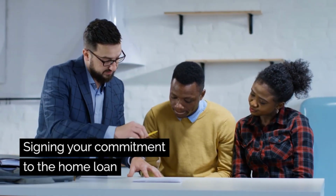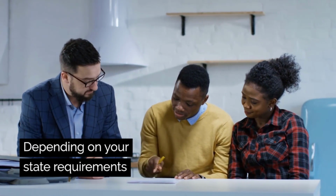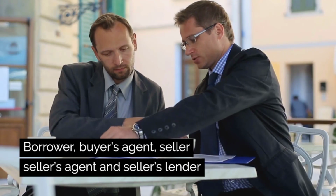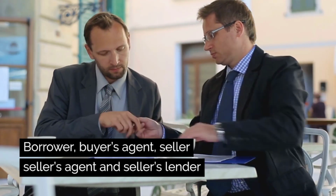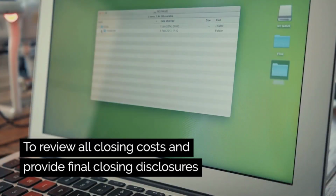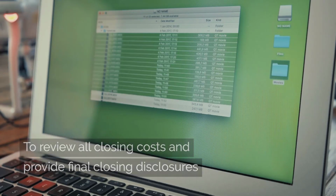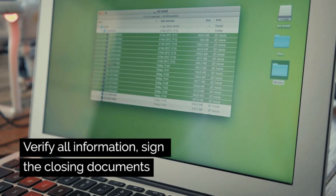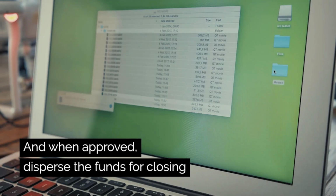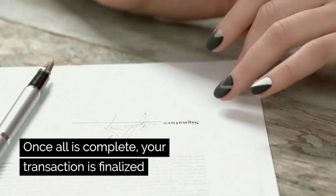Signing your commitment to the home loan happens with a settlement agent or attorney, depending on your state requirements. The settlement agent coordinates with the lender, the borrower, the buyer's agent, the seller, and the seller's agent, and the seller's lender in a purchase transaction to review all closing costs and provide final closing disclosures, verify all information, sign the closing documents, and, when approved, disperse the funds for closing. Once all is complete, your transaction is finalized.